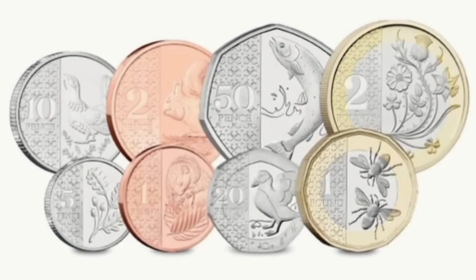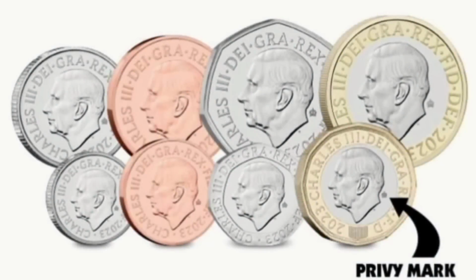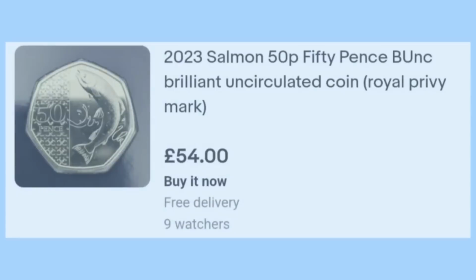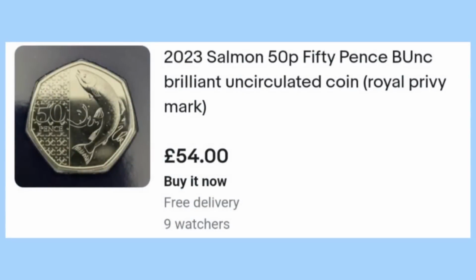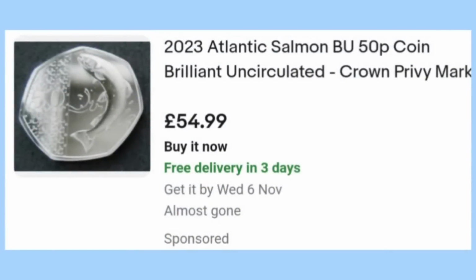Now on to the 50p's of King Charles III, with the new design there, as we can see, featuring the Atlantic salmon. Now similarly with the privy mark, the annual set for the King's coronation year of 2023, all the coins released in the BU packs had a crown privy mark behind the King's portrait. Once again, the privy mark design not intended for circulation, and the privy mark one of this year sells for around £40 to £50 on eBay and the second-hand market. As we can see here, some examples of the BU, so the BU one, that features this privy mark.